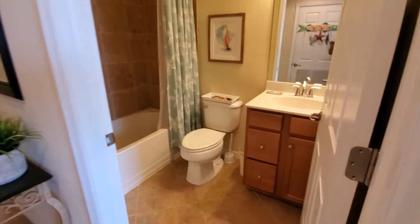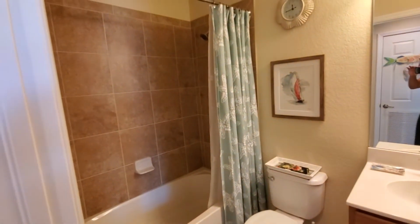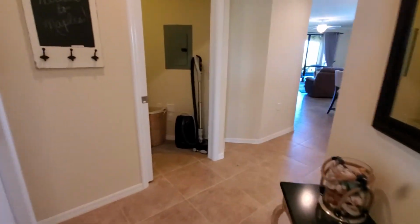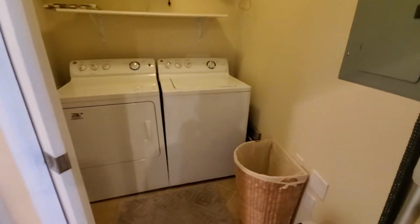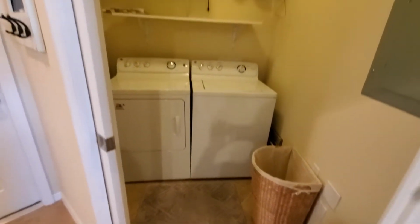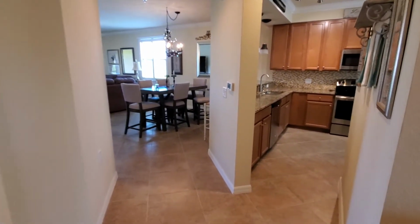You've got your guest bathroom here right off the guest bedroom. You got the combination tub and shower there. And one of the unique things about the Celiana is you have a dedicated laundry space here with a pocketing door that shuts. And this leads us into the kitchen and the main areas.